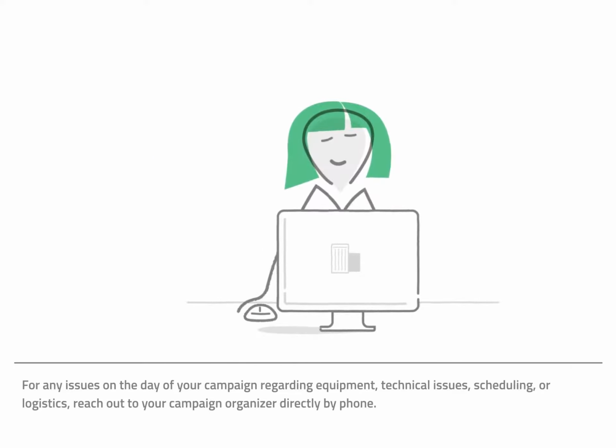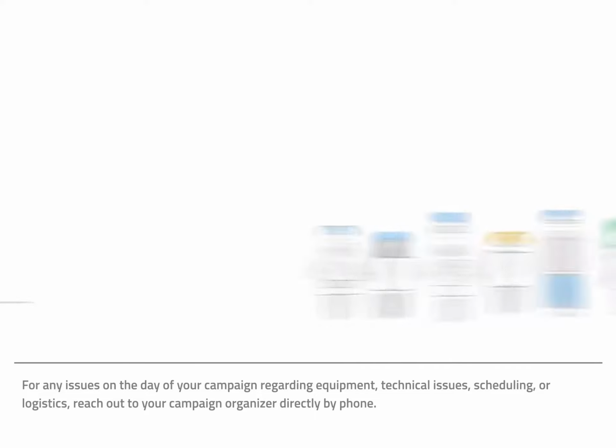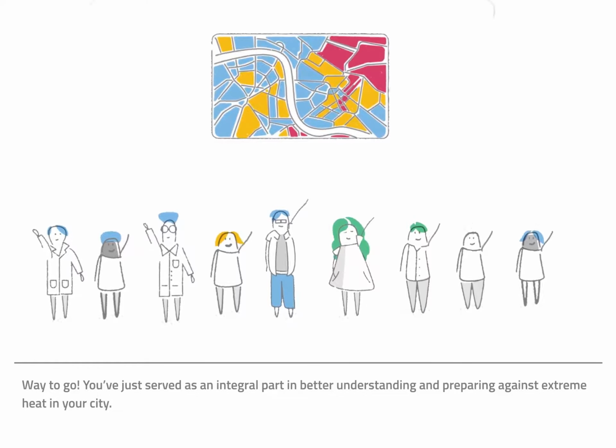For any issues on the day of your campaign regarding equipment, technical issues, scheduling, or logistics, reach out to your campaign organizer directly by phone. Way to go! You've just served as an integral part in better understanding and preparing against extreme heat in your city.